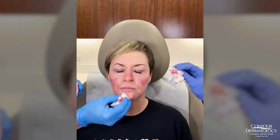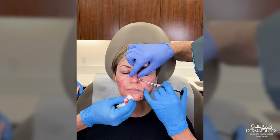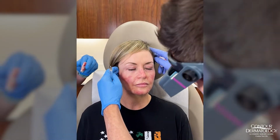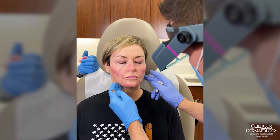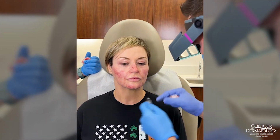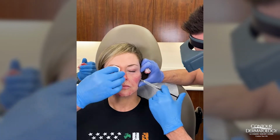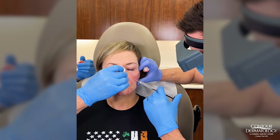So look at that nose. Look at how cute that looks. And we just did a tiny little bit of filler. Okay, so now we have a little bit of filler left, and I think it's looking really nice. Everything looks great. So let's just give you a little bit more cheek. I don't want to overdo it on you because you have a really cute, nice heart-shaped face already. So I don't want to exaggerate it too much.